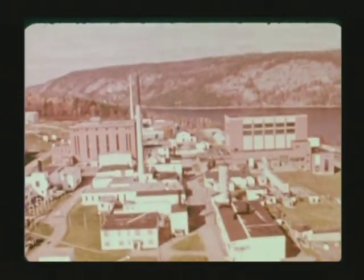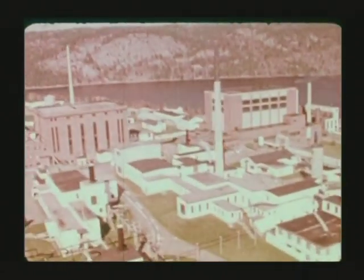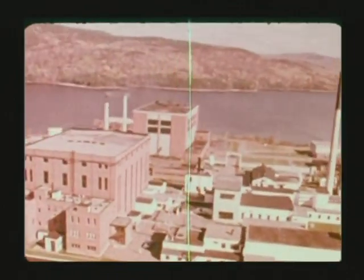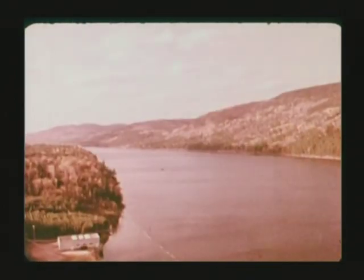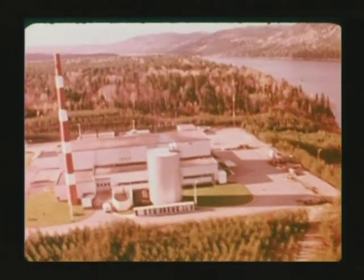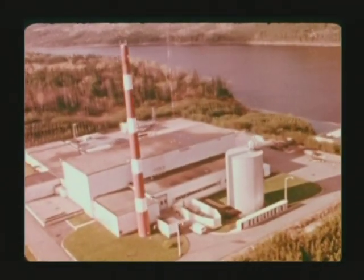Here in 1945, the first atomic reactor outside of the United States came into operation. Here in 1953, work began on the development of electric power from the atom. And a few miles upstream at Rolphton, a site was chosen for a pilot plant. And the nuclear power demonstration station has been generating electricity since 1962.